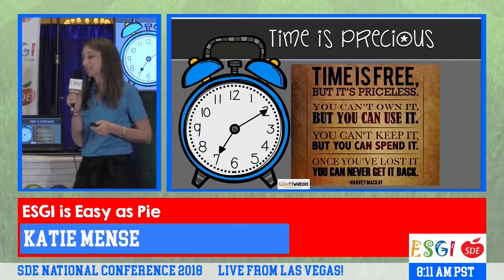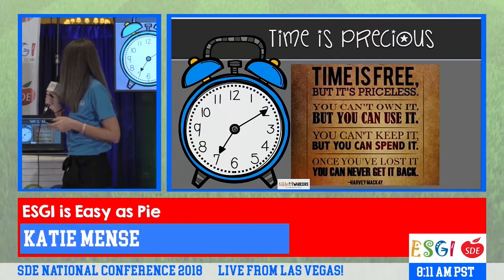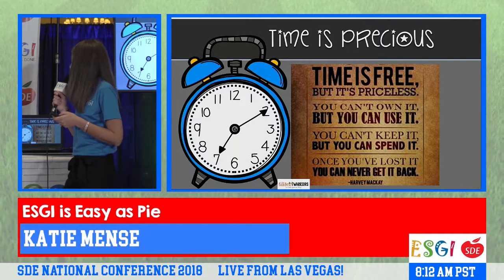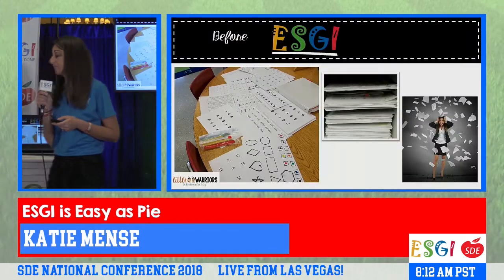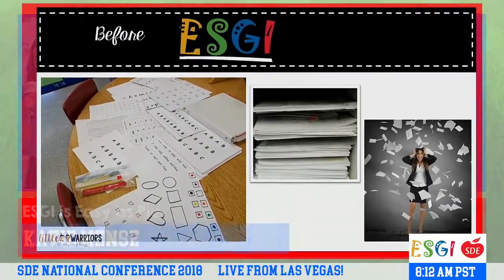So this is just a good quote that goes along with ESGI. It says, "Time is free, but it's priceless. You can't own it, but you can use it. You can't keep it, but you can spend it. And once you've lost it, you can never get it back." And this is pretty much what ESGI has done for me.